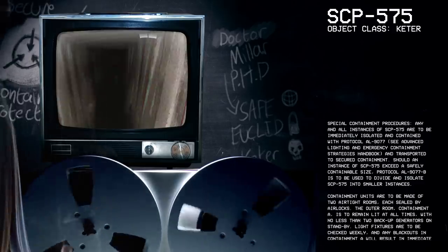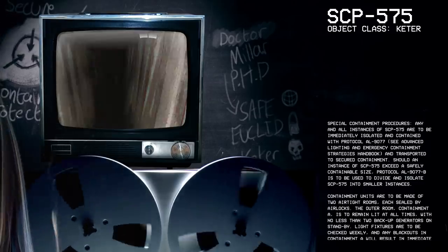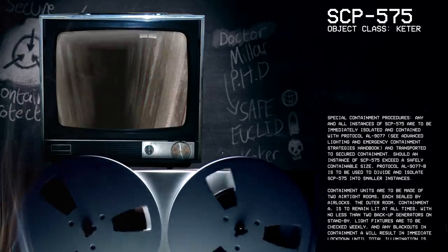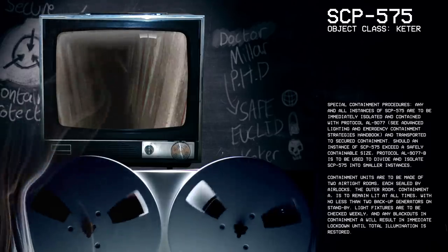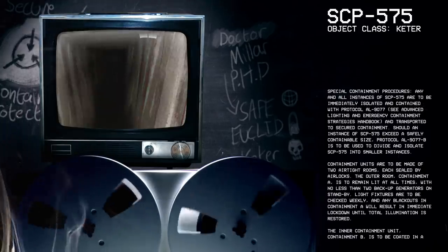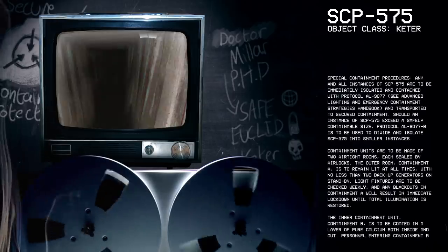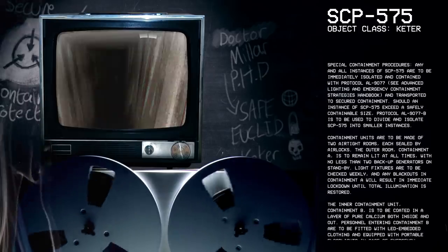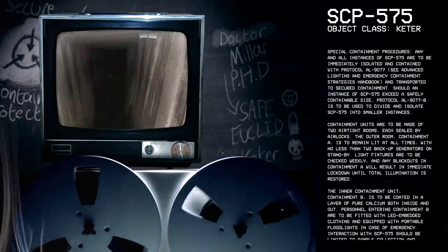Special Containment Procedures. Any and all instances of SCP-575 are to be immediately isolated and contained with Protocol AL-9077. See Advanced Lighting and Emergency Containment Strategies Handbook, and transported to secured containment. Should an instance of SCP-575 exceed a safely containable size, Protocol AL-9077B is to be used to divide and isolate SCP-575 into smaller instances. Containment units are to be made of two airtight rooms, each sealed by airlocks.